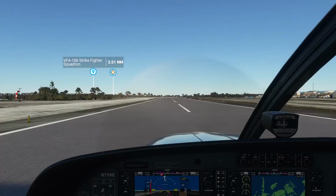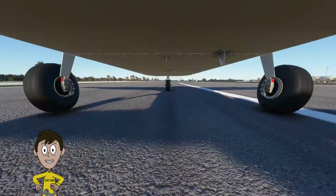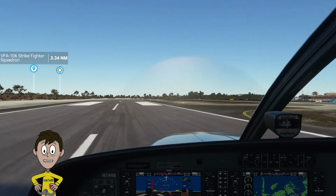Welcome to Key West. We are on the ground at Key West International Airport. It has the airport code KEYW. The airport sits here on 334 acres and it has one runway that is 5,076 feet long.